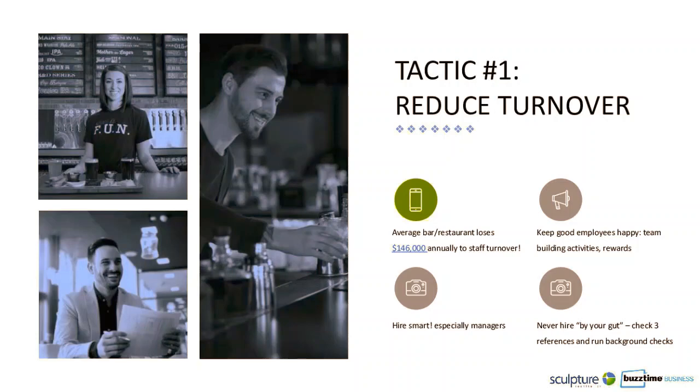So some ways to counter this is keeping good employees happy, incentivize them to stay with your business, reward them for performance, conduct a lot of team building activities to keep building camaraderie between your employees and your establishment. This ultimately also builds a sense of loyalty to your business too.